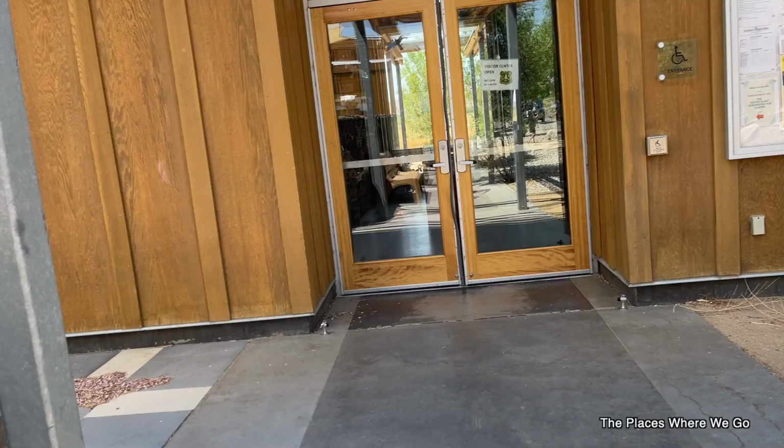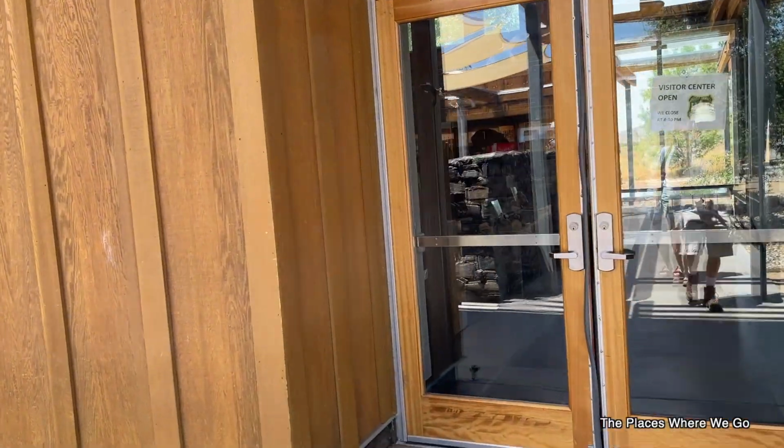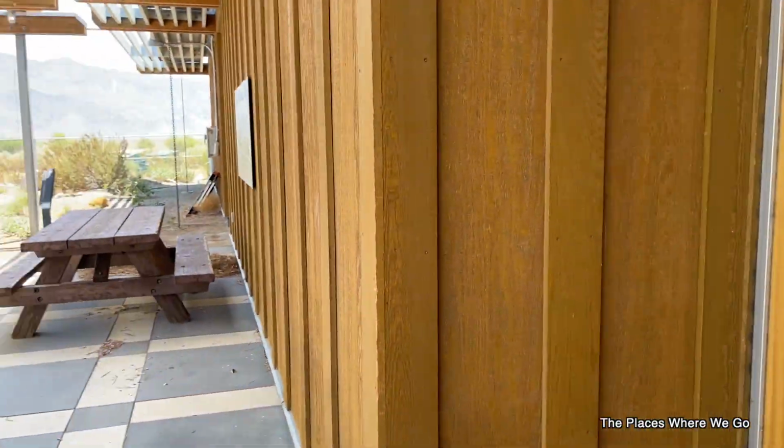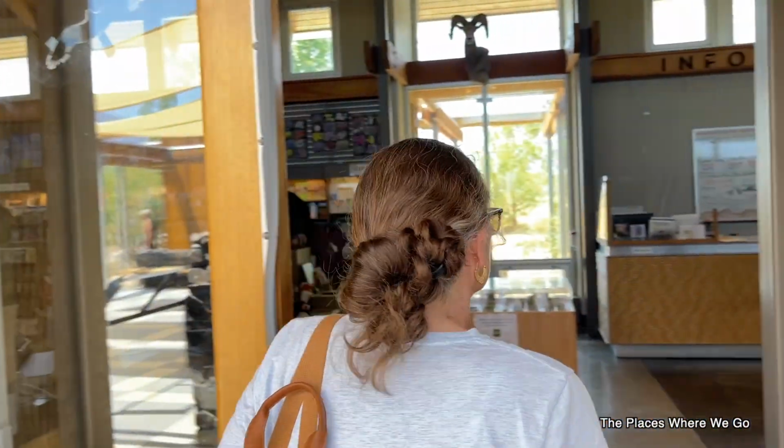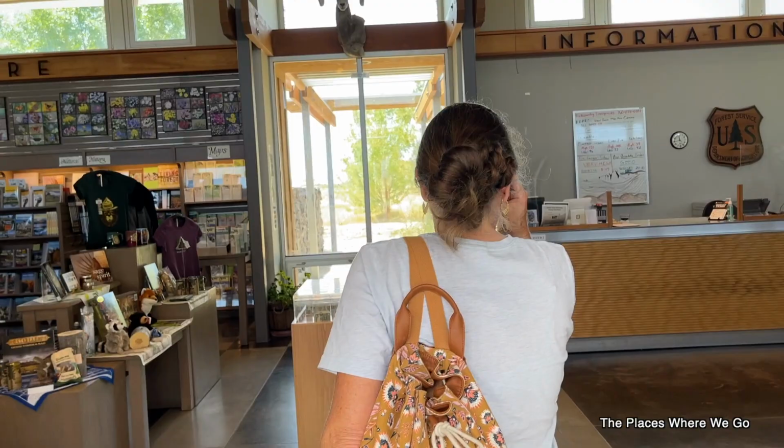All right, so on the way to the Museum of Western Film History, we passed a sign for a visitor center, so we thought we would stop in here and check it out. It is the visitor center for the Eastern Sierras, the Eastern Sierra Interagency Visitor Center. So, see what they got. Yeah, we love our visitor centers. And we typically recommend starting a trip with a stop at the visitor center.